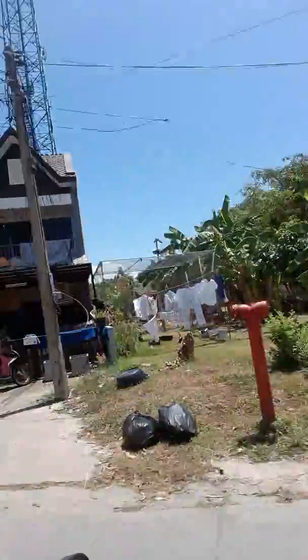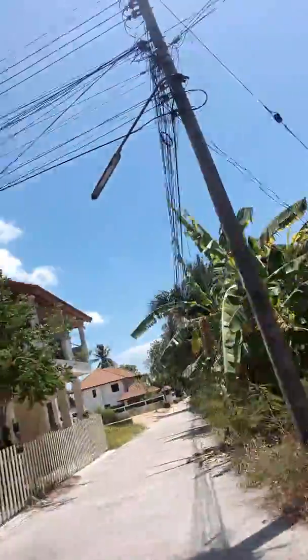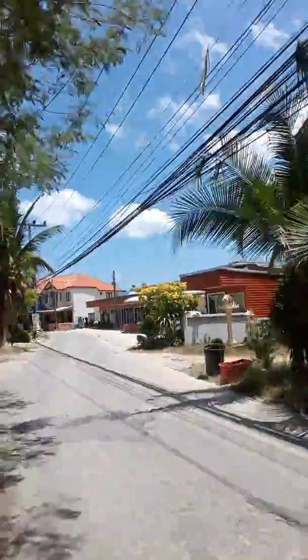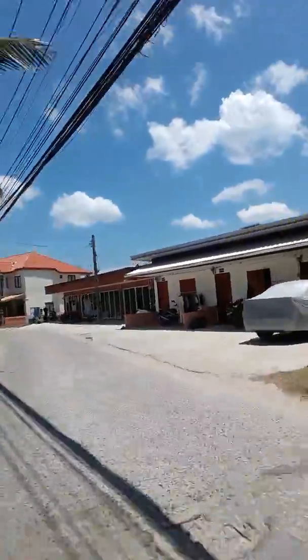See. In 150 meters, turn right. Okay, 150 meters, I have to turn right. Look at this house here. Really, really nice, really good. Houses. Turn right. I'm almost gonna turn.